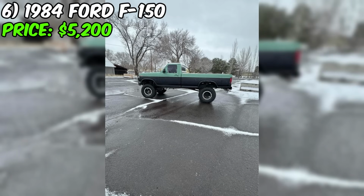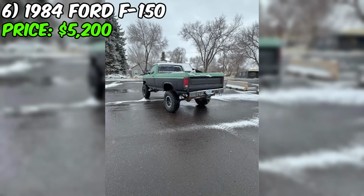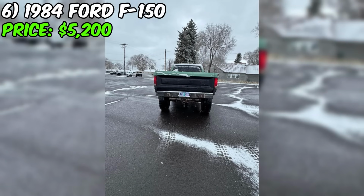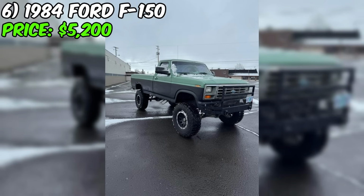It's important to note that the seller has invested time and money into this vehicle, evident in the custom-built front and rear bumpers, aftermarket wheels, and 37 tires with less than 500 miles on them. The seller points out that a minor carb adjustment is needed, but the truck still runs strong. For the price of $5,200, the package includes not just the truck itself, but also a new radiator, hoses, and thermostat.